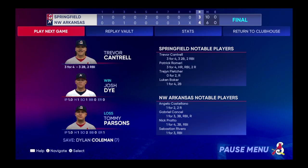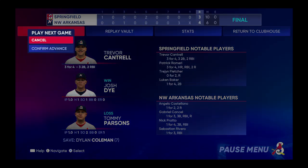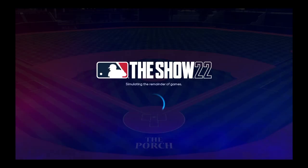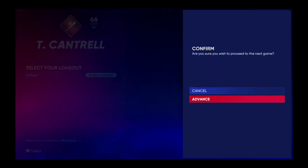That's the momentum that just takes on a life of its own. Guys start hitting up and down the lineup. Never know who's going to come up with the big hit, who's going to come out of the bullpen and get the big outs. But it's a good feeling, and you want to extend it. And the final score here, 4-3.